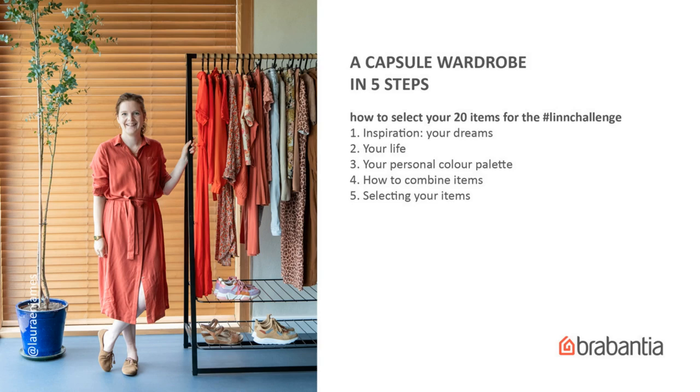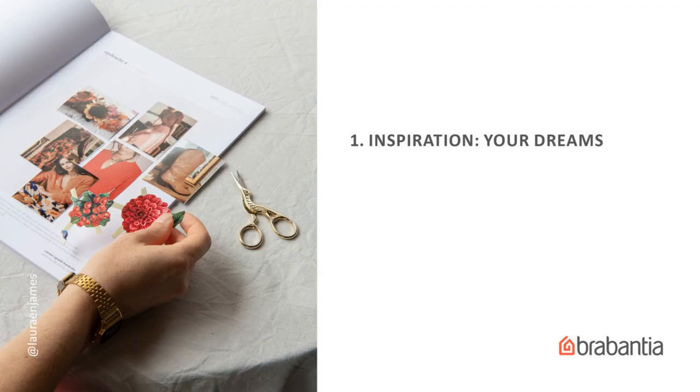Now I would like to go with you to the 5 steps to a capsule wardrobe, or how to select your 20 items for the Lynn challenge. These are the same steps as I do in my 30 days course, but for tonight, I summarize the information a bit. I can talk about this for weeks, but we'll try to do it in an hour tonight. So, step one is about inspiration, about your dreams. And why is this so important?